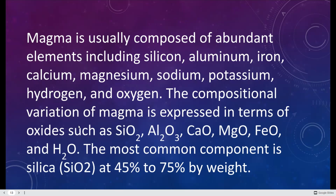Silica. Silica gel absorbs moisture. That's silica gel. Silica is also used in building up crystals and glass, because again, it is abundant in your magma or your lava. The tendency is it can also be used for crystallization.